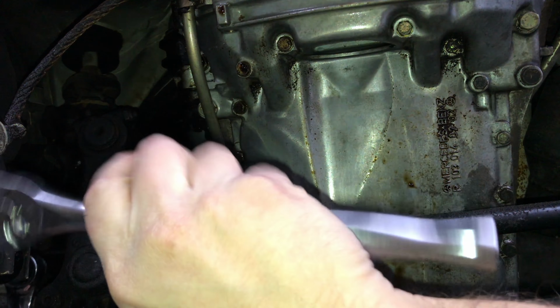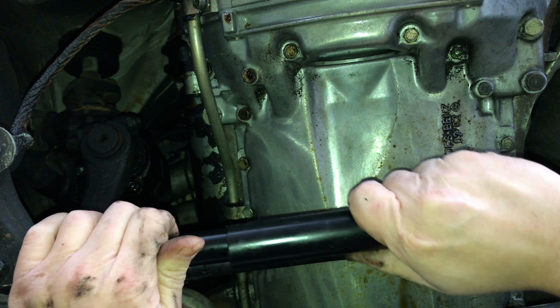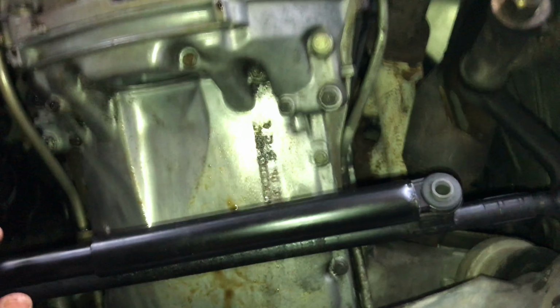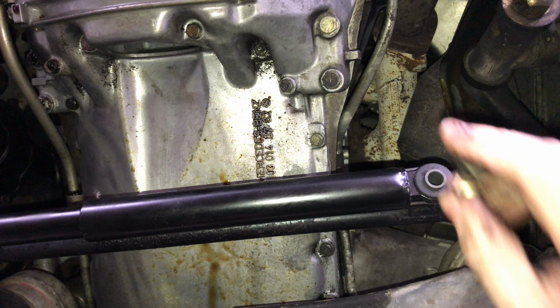That's too tight. All right. And then, the other bolt that I put somewhere in a safe spot.